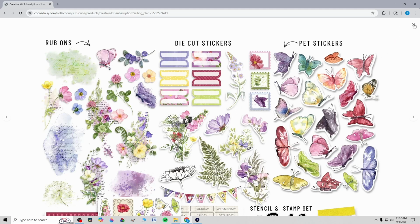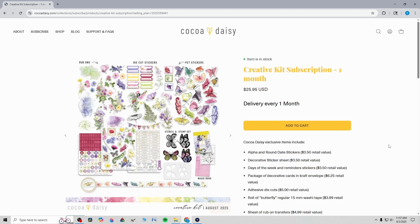The reason is because she wanted to try and offer something else. So the Creative Kit is meant just to let you be creative in lots and lots of different ways. It's not just for journaling. It's not just for scrapbooking. It's not just for planning. It's a little bit of this and a little bit of that. And she gets to experiment a little bit. But if she introduces one new thing in, she needs to take something out to balance the cost.